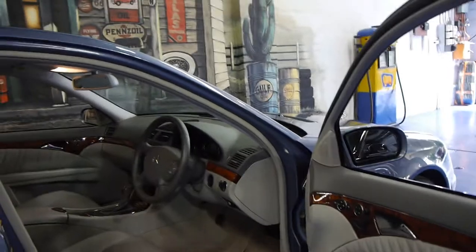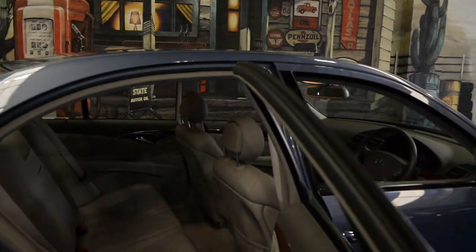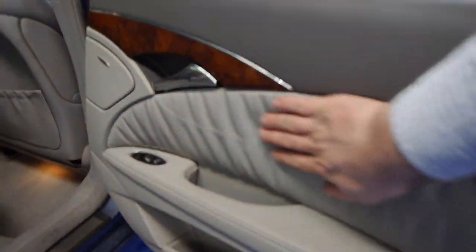They did also have a number of standard features, including automatic windscreen wipers, automatic headlights, a full trip computer. The light grey leather interior is in absolutely immaculate condition. The soft leather is absolutely lovely.